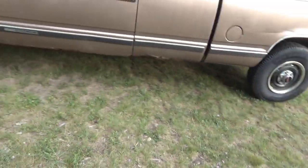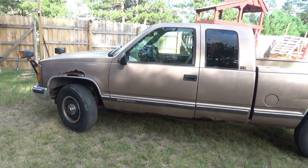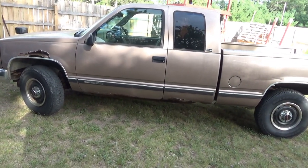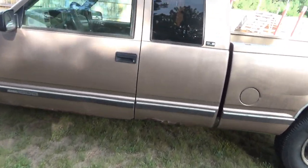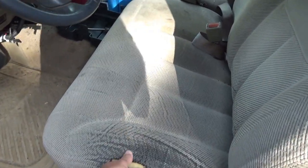So there's our new truck. About the same miles as the other one had, just not as rusty. And I'm going to oil it up and fix it up and see if I can keep this one longer. It's pretty, it's nice. Let's have a look inside. Not bad. I still got fluids that came with it to fix up. I might try to patch that.